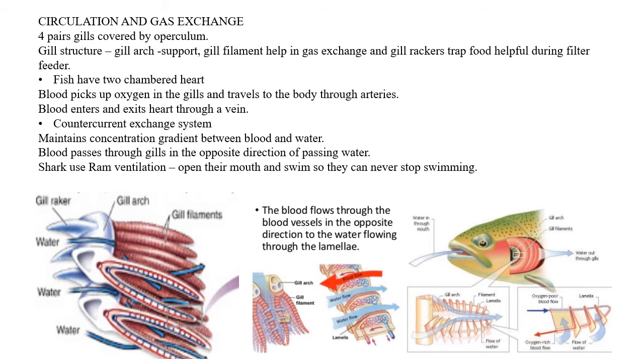Now, circulation and gas exchange. In the case of bony fishes, there are four pairs of gills covered by the operculum. Gill arches support the gills. Gill filaments help in gas exchange, and gill rakers trap food, helpful during filter feeding. Fish have a two-chambered heart. Blood picks up oxygen in the gills and travels to the body through arteries. Blood enters and exits the heart through a vein. A countercurrent exchange system maintains a concentration gradient between blood and water. Blood passes through the gills in the opposite direction of the passing water.